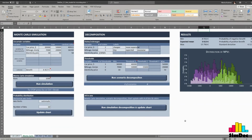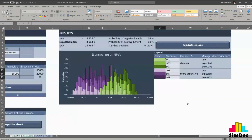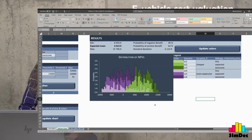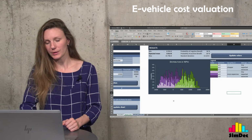And here is our result. We have the green colors for cheaper prices of the car and violet for the more expensive ones. And then we have shades of both colors for different levels of mileage. So based on this analytics, we can say that the benefit is positive. It's more beneficial financially to own an electric vehicle if we manage to get it for 40,000 euros or cheaper than that. And if we get it more expensive, then it's quite a high probability that we end up paying more than if we own the gasoline car.